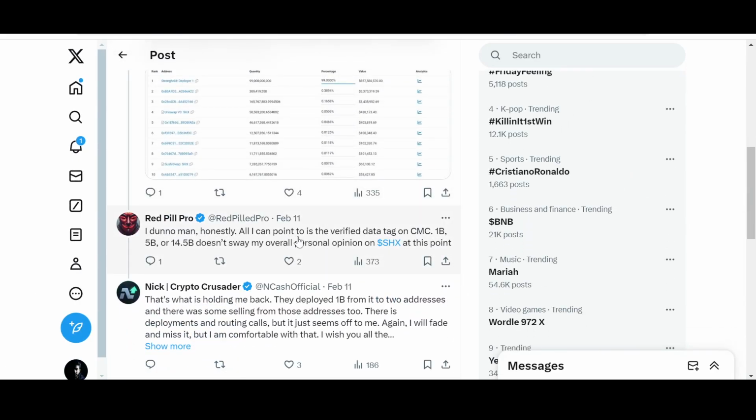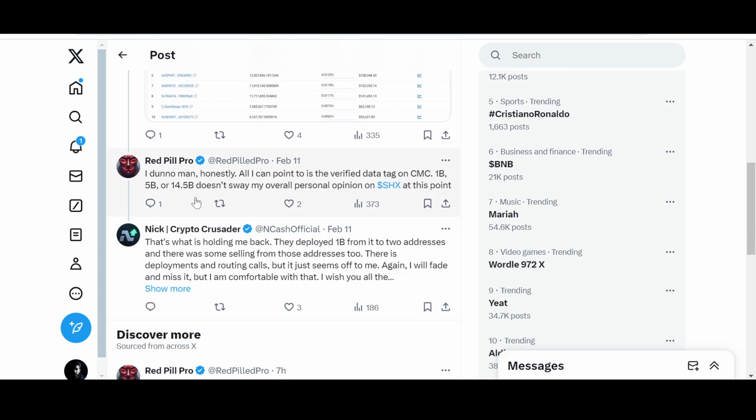Honestly, all I can point to is the verified data tag on CMC: 1 billion, 5 billion, or 14.5 billion. Doesn't sway my overall personal opinion on SHX at this point, as Red Pill thinks that the institutional adoption and all these connections are more than enough to trust SHX, obviously.